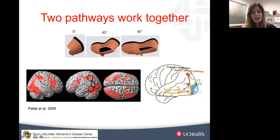When we did this same task in people not with PCA but with Alzheimer's, we found that they had an extremely difficult time understanding what they were seeing as it was rotating, some not being able to recognize what they were seeing until the image was fully rotated around 90 degrees. And we understand that these pathways may not be able to work together in that condition. When we did try this in some patients with PCA, we found that it was very confusing and very difficult. And so by the time we're making a diagnosis, these types of tasks are already very difficult to perform.